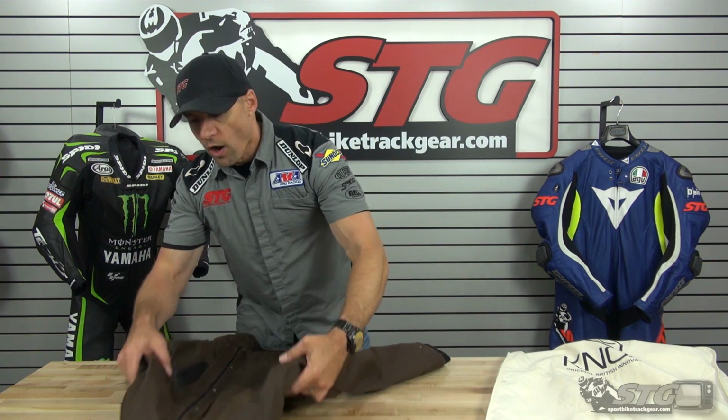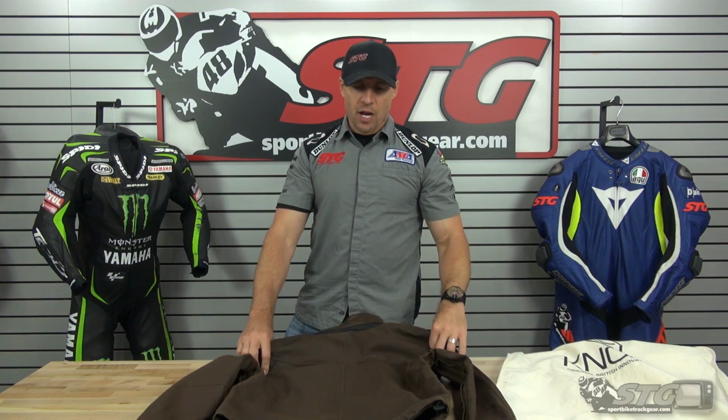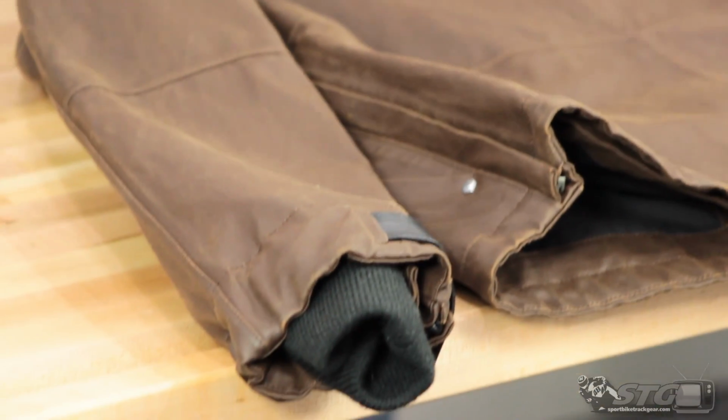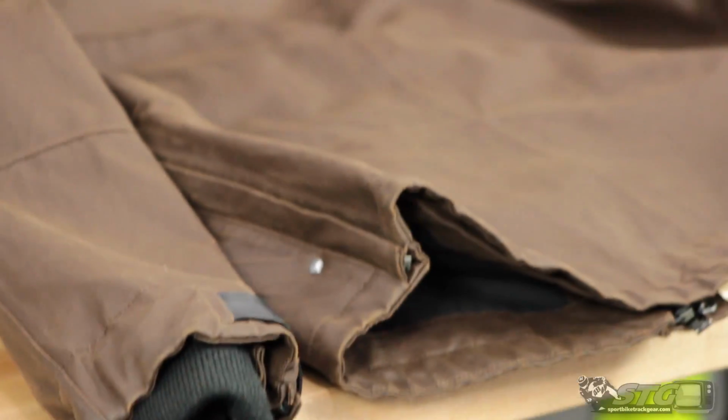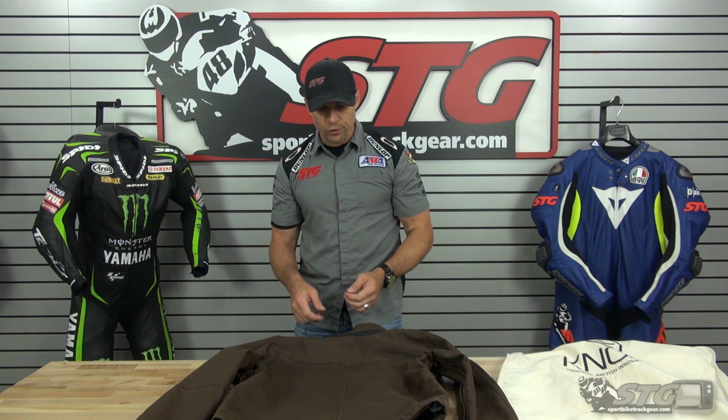Now we'll give you a closer look from the inside out of the all-new KNOX Leonard wax jacket. Waterproof jacket. It's got a fully installed, seam-sealed 10K membrane. Very breathable, as well as being waterproof. High-end, as you would expect from KNOX. The breathability is really the key. Without breathability, you lose comfort immediately, and the 10K is really good stuff.